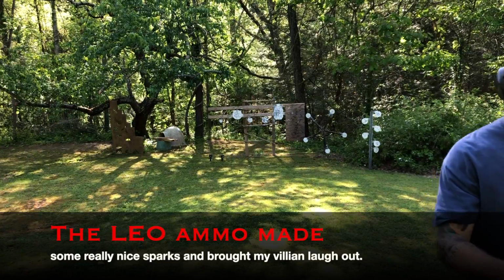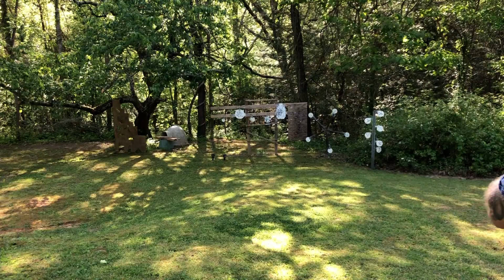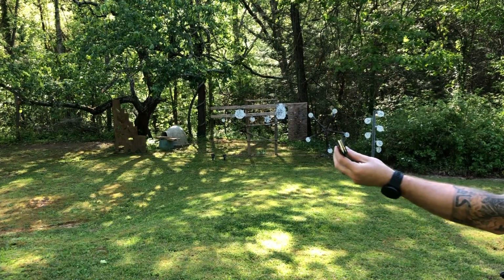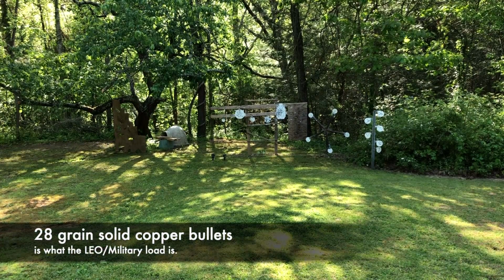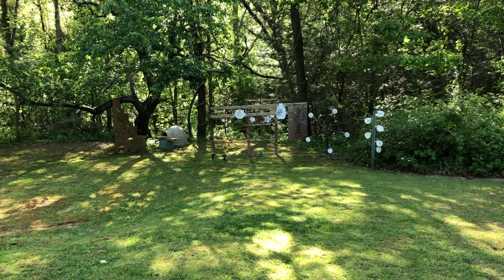So the law enforcement ammunition is much better. So what we've got here, some of the LEO ammo. Can't tell you where we got it, but it's the 28 grain lead-free projectiles. They make a really nice spark when they hit that steel.